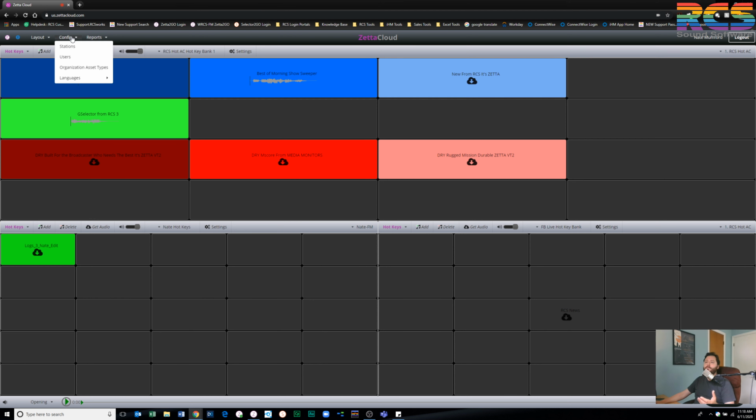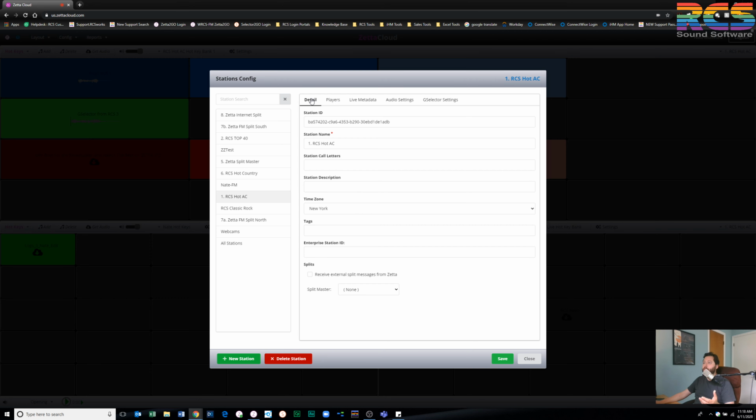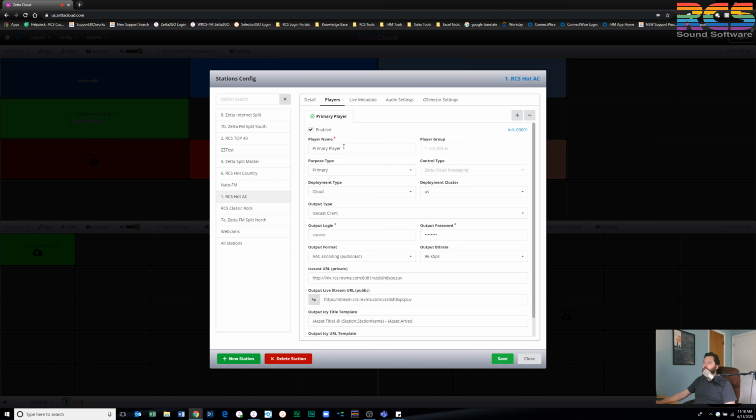Under the config, we have some more aspects here under the config and stations. This has constantly been evolving too. So if you want, you can see here, I'll do a quick little zoom in there. There's that time zone, by the way, Di, that you can respect at the Zetta Cloud. So my time zone is New York. There are my players here. We can have multiple players. That's one of the new things too, is we can have a primary player and an unlimited number of secondary players or fallback players with your station now in Zetta Cloud.